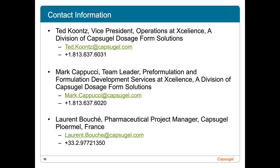Okay, great. Moving on. Another question that came in, thank you for this, from Nico Mel, which is the following: how do you handle API batch-to-batch variability, especially in terms of bulk density?